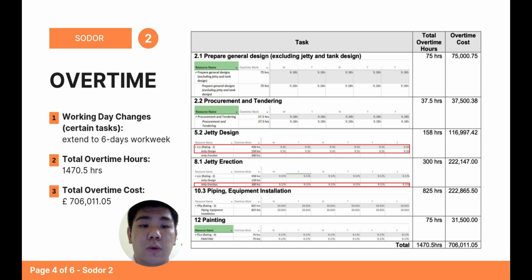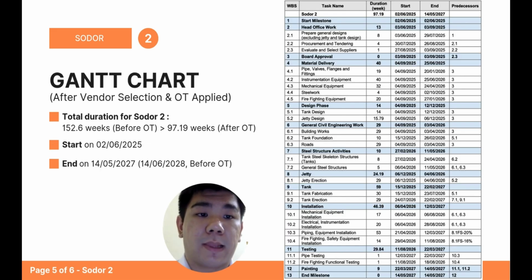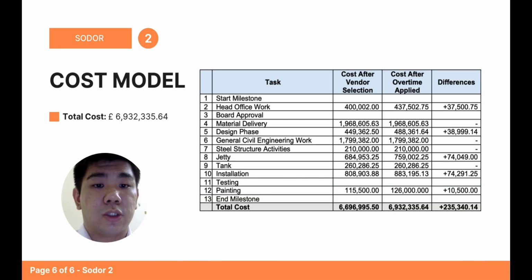So the total overtime hours in Solo 2 will be 1,470.5 hours, and the overtime cost will be £706,011.05. After vendor selection and OT application, the total duration that we plan in Solo 2 will be 97.19 weeks, which is under 98 weeks, but we don't get any bonus or penalty in this section. So in Solo 2, the final cost that we have is £6,932,335.64, which increases by £235,340.14 compared to before we applied the OT.